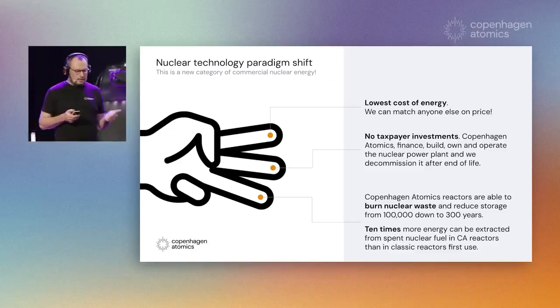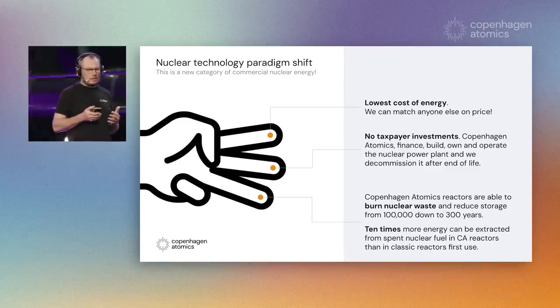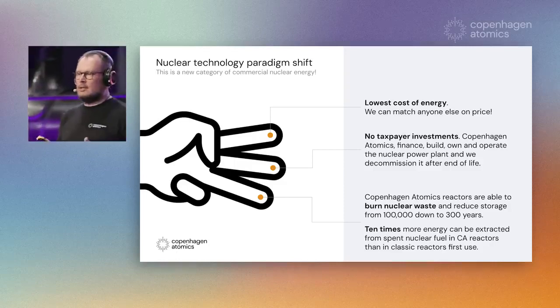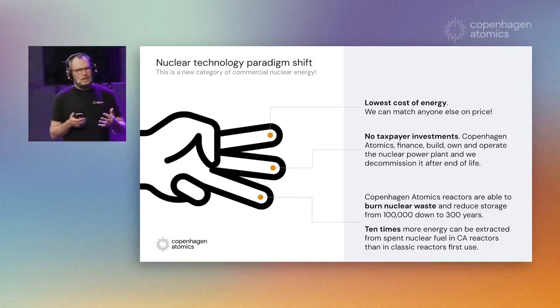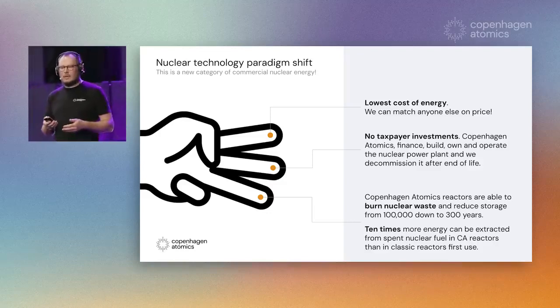We are really happy that we got to know these guys. And then these are the three key selling points of Copenhagen Atomics. With this new technology, we are able to produce energy at lower cost than any other energy technology. So this is green energy at the lowest energy cost, and we can beat anything from coal or fusion or wind and solar, anything on price.